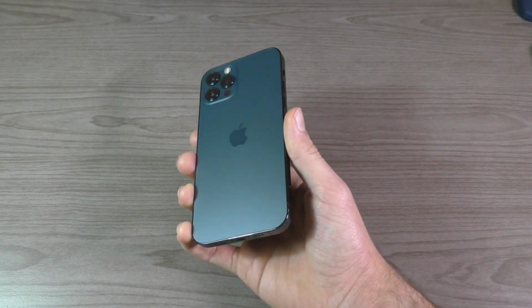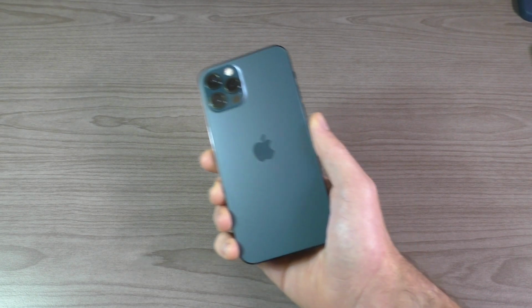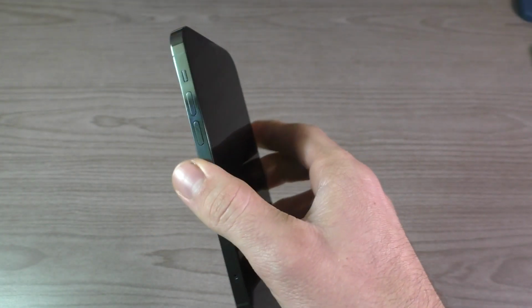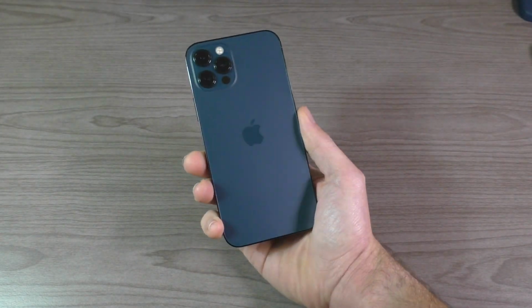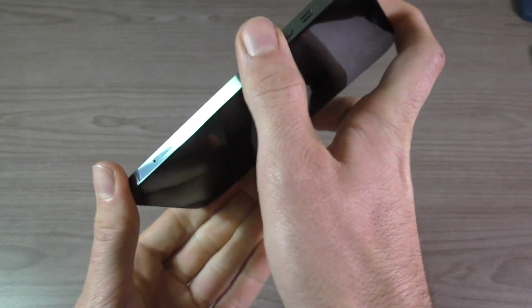The overall size of the phone is somewhere between an 11 Pro and an iPhone 11. For those of you who are upgrading from last year's models, this thing is right in the middle. And the thickness is at 7.4 millimeters, which I believe is a little bit thinner than the iPhone 11 Pro. So yeah, the design overall, I really love it. I think it's awesome. But the only real thing that I don't like about it is obviously the fingerprints.